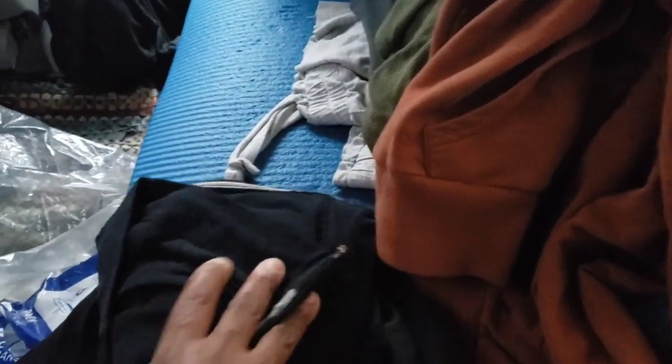This jacket I've had for years, and it's a zip up jacket, a workout jacket. It also is very, very warm, keeps me very warm in the van. I just dropped my good stuff on the floor.